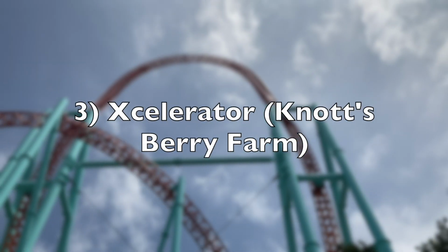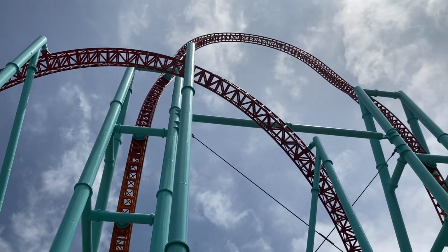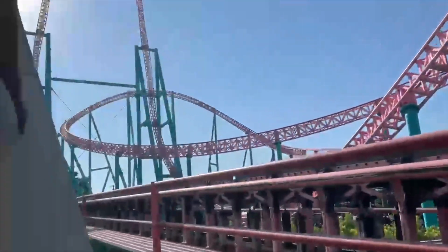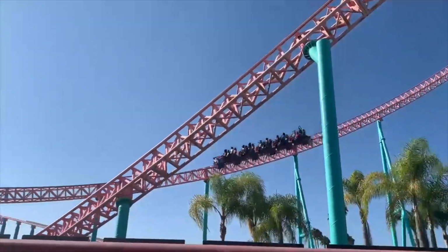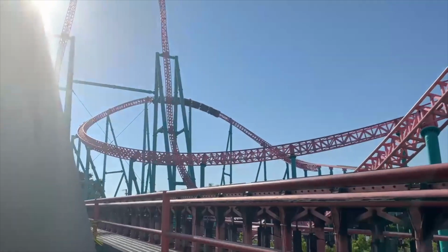Number 3, Accelerator, Knott's Berry Farm. Last year's ranking, 5. Accelerator, like Railblazer, is a powerhouse. It's an intense coaster. Additionally, it has a couple other similarities to Railblazer. Number 1, it's very short, but the prime ride time is used well. And number 2, it has phenomenal pacing. And number 3, it has great airtime.